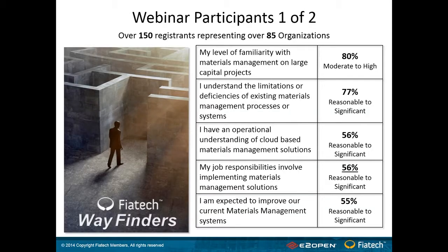During the registration process, all of you know that you were asked a number of questions. It really wasn't to intrude on your privacy, but to give us a better familiarity with the nature of the audience. I'd just like to highlight a couple of things very quickly. What I think is nice, and Martin had already touched on, is that 80% of you have familiarity with material management on large capital projects, and you rank that from moderate to high. And 77% of you understand the limitations and deficiencies of existing material management processes. So you can see that knowledge about what our systems do and what their limitations are is critical for us to be able to realize integrated material management going forward. Okay, let's go to the next slide.